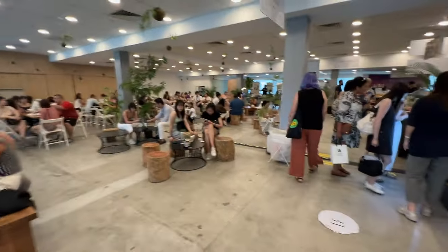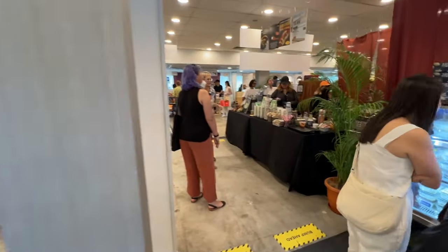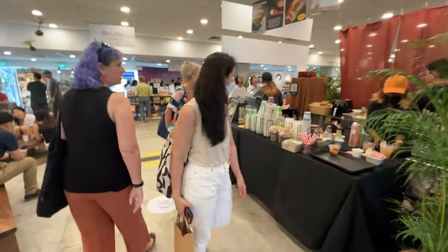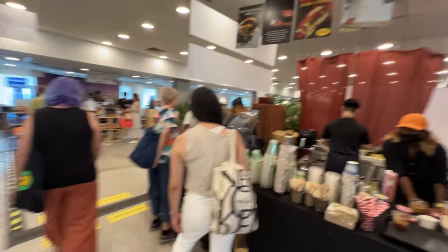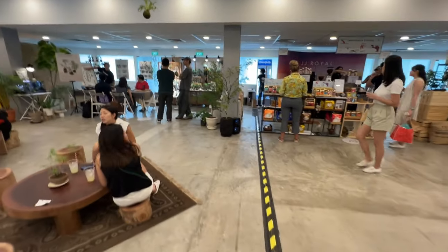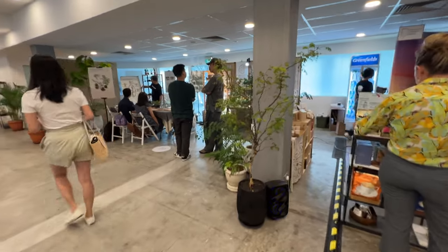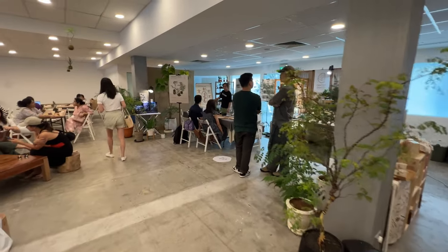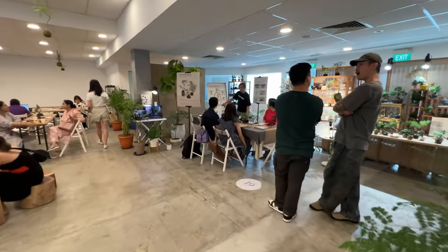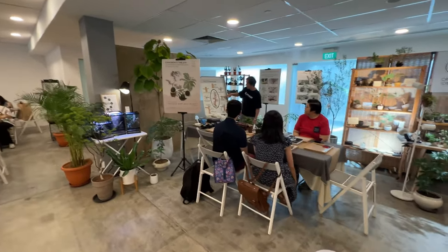It's like a bakery here. Then you can buy your food and then you can just sit around. Oh, apparently there's a vegan McSpicy. Maybe later I'll try. Oh, this is quite interesting. You can craft your own Japanese moss ball plant.